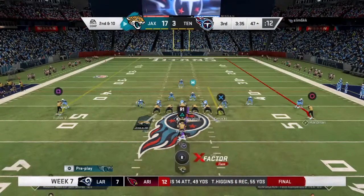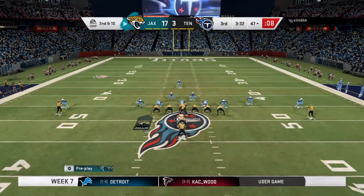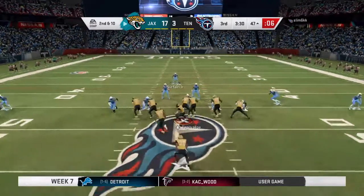Chopper, chopper. Scene 6. Watch out. Ready.